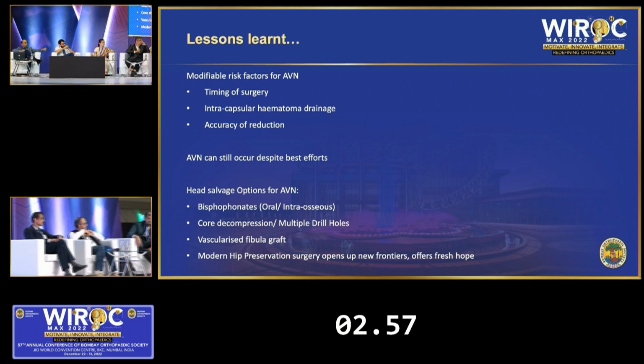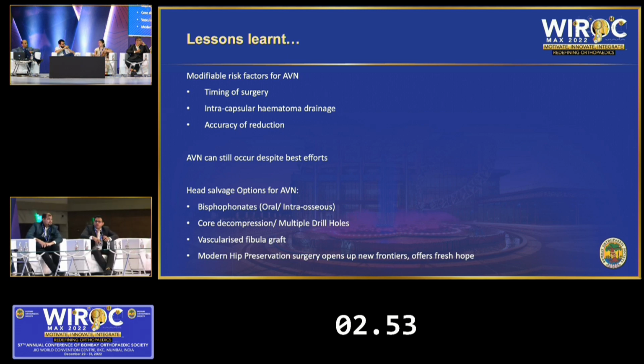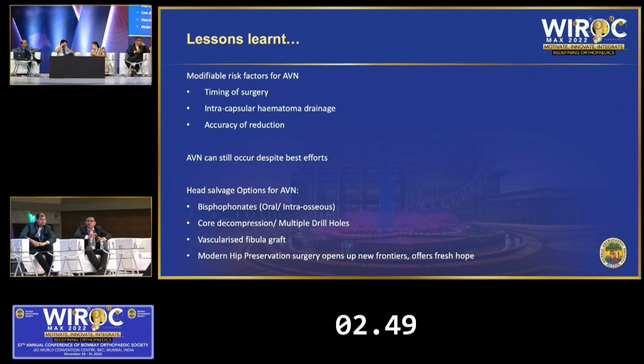Very, very similar to what Dr. Sandeep also said. So it's basically, we just have to make sure the implant does not penetrate. So remove the implant. If the implant is there, just remove it. So most of your decompression is done that time. I think intraosseous bisphosphonates play a quite good role if you catch them early, compared to oral bisphosphonates. Great. Can I just say a few words?